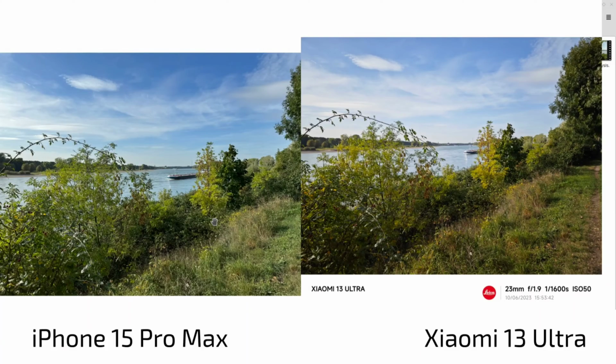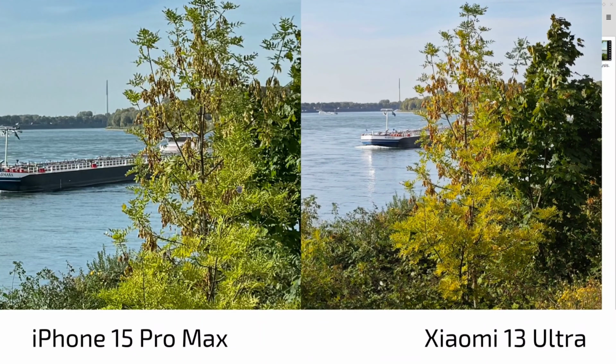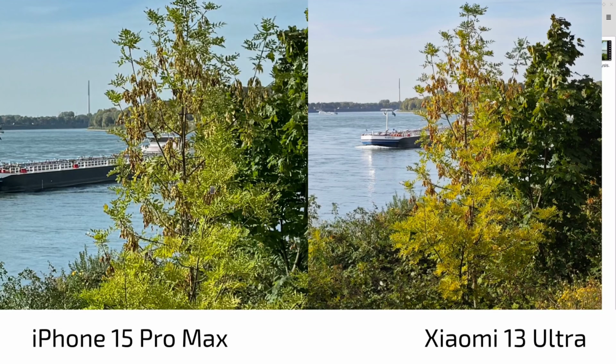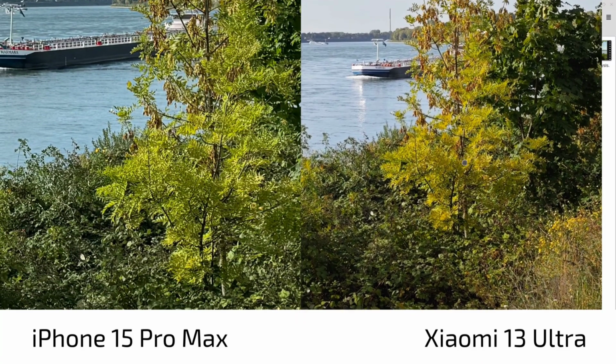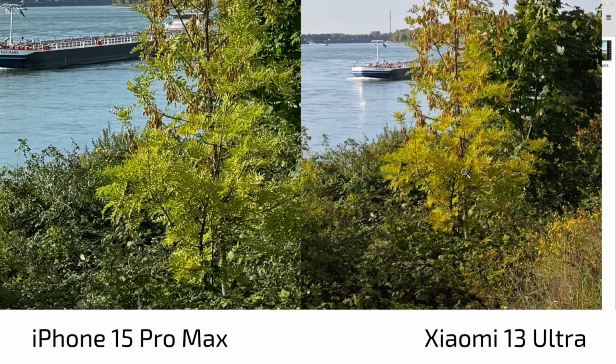We start off with the photos. iPhone 15 Pro Max always on the left, the Xiaomi 13 Ultra always on the right. I was using the Leica Authentic mode here on the Xiaomi 13 Ultra only for this shot, so you get a little bit more yellowish colors, a bit more true to life, where the iPhone is a bit more bluish here. But here in the front you can see a bit more punchy colors on the Xiaomi 13 Ultra for sure. When we zoom in, we can see that clearly the iPhone is doing some more processing and sharpening things up there, which looks a bit more artificial in comparison to the Xiaomi 13 Ultra, which looks a bit more real. It's also sharpening things up, but if you have to choose, be honest, which one would you choose?